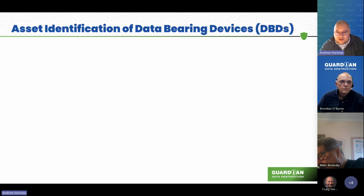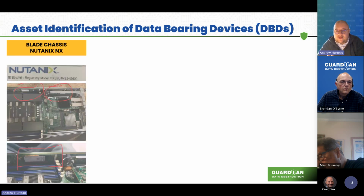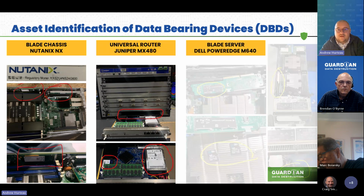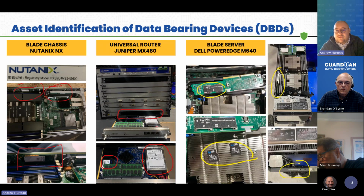Now we've talked, now I want to show. This is not internet-pulled devices. These are images of things that we have found. These are real-world scenarios.